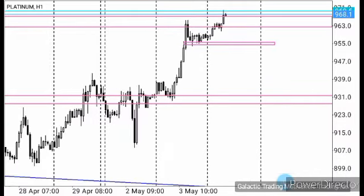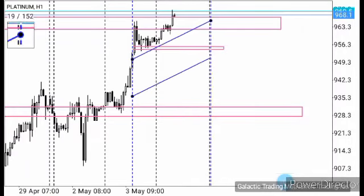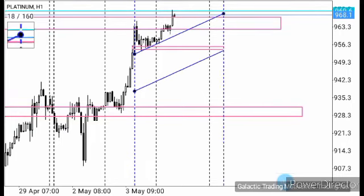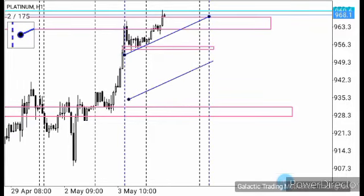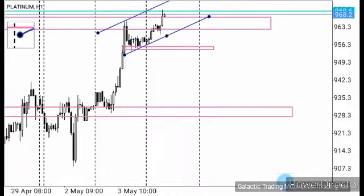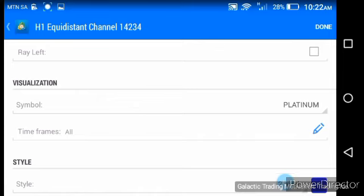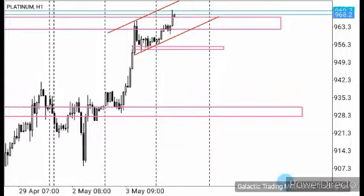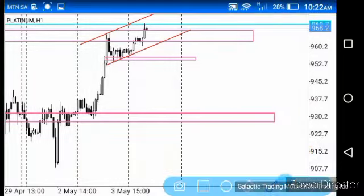From here, I'm just going to add another channel in this manner. Let's see, add a channel in this manner. I'm just going to make it a red color. There we go. And yeah, so I would love to see, as I said, price doing this.